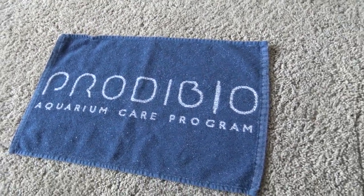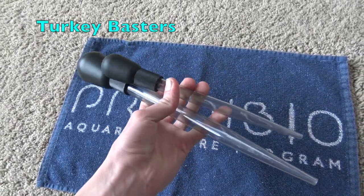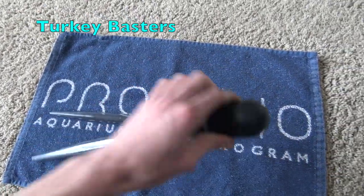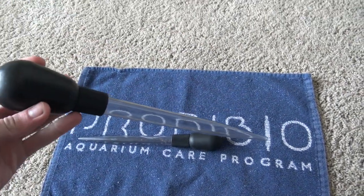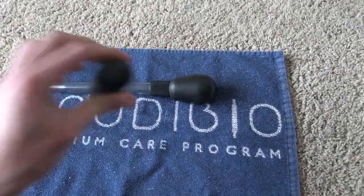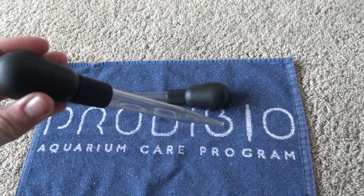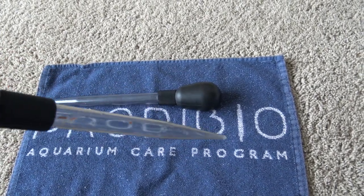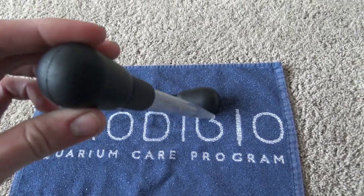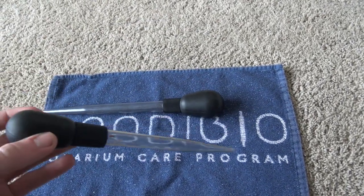Let's go along the same lines. Turkey basters are like squeeze bulb tools. I use these mostly for feeding. I use the smaller one for feeding. These are great feeding tools for frozen food mostly. You melt your frozen food down, pick it up in this baster, and then squirt it to the fish everywhere. This tool is used every single day.